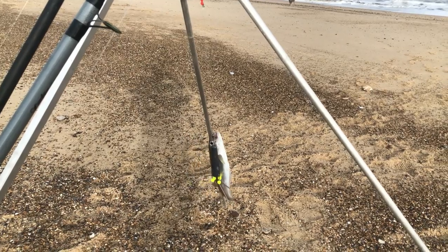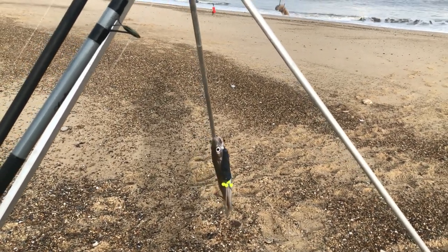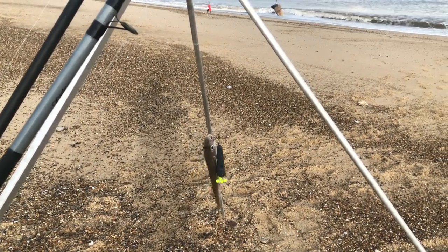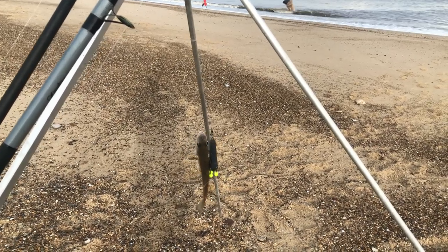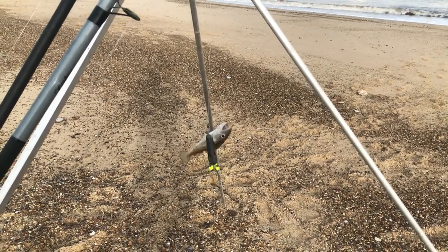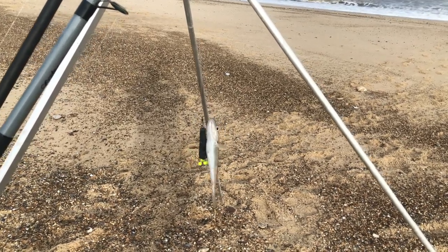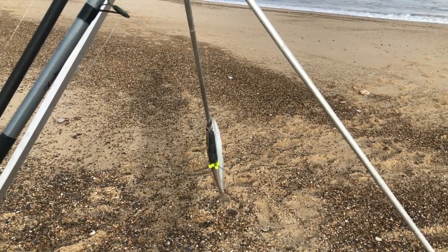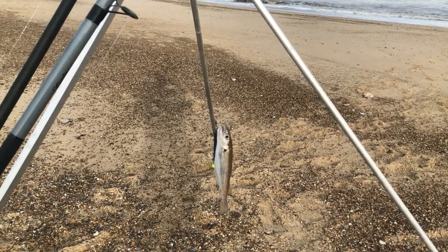Within about 3 minutes of being cast out, the rod tip's rattling again. There's another whiting on the old prawns. Whiting seem to love the prawns as well. Didn't take long to get on them. That's not a very big whiting, don't get me wrong, but it's January, innit? That's a scratch a month. You're grateful for what you can get, really. Roll on the spring when there's a few more fish turn up. But I'll now unhook him, get him back and put a fresh bit of prawn on.